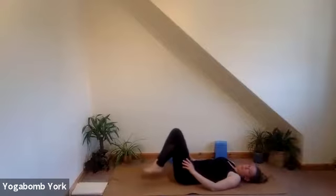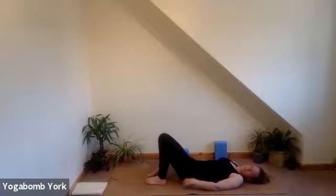And then we'll come into a Shavasana now. So if you'd like to grab yourself a blanket or a pillow or anything to make yourself nice and comfortable, please do. And when you're ready, coming into your Shavasana, whatever that is for you, maybe extending your legs out long or drawing them up towards the ceiling, letting them rest against each other, just listening to what your body needs today.